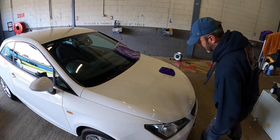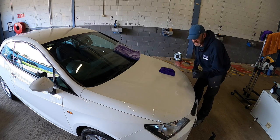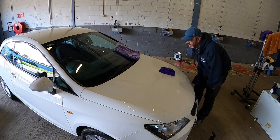Yeah, we're going to leave that to vent off properly and establish itself, and we'll carry on with the rest of the car and we'll come back and have an assessment.